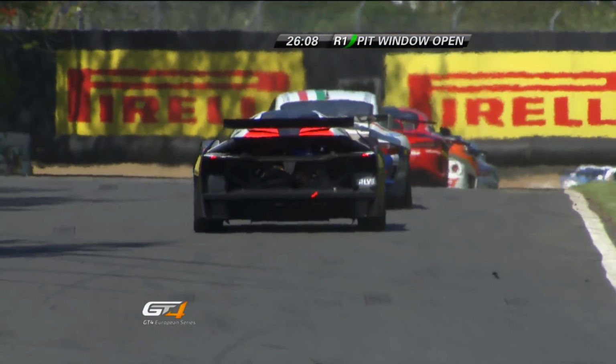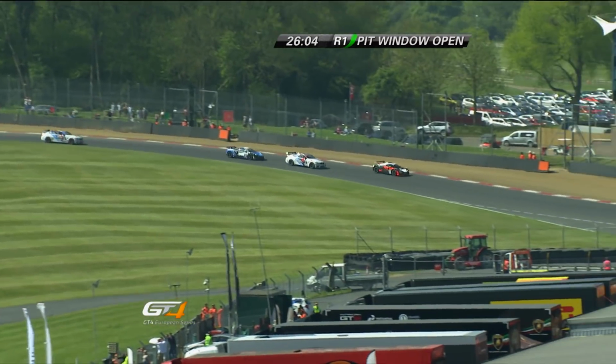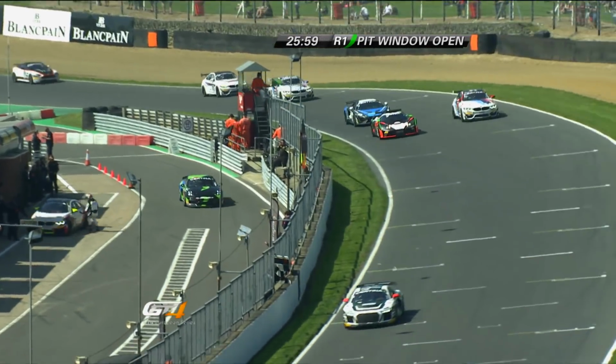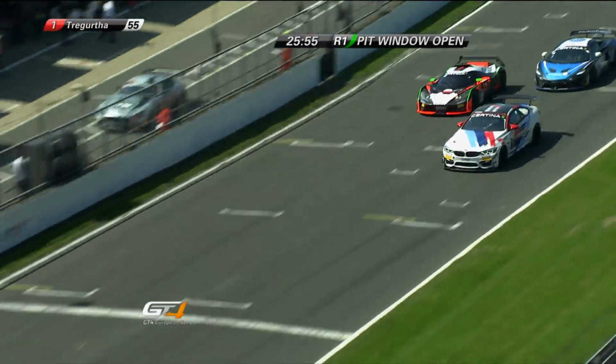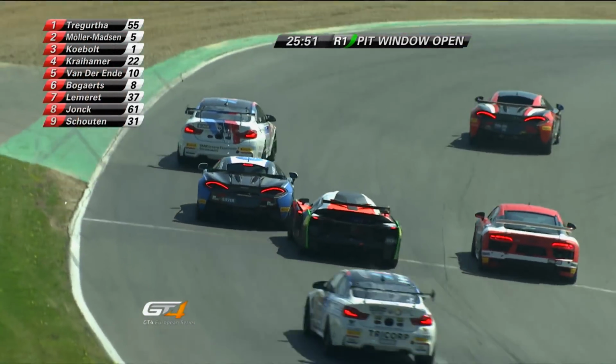Down towards Clearways they come. And there, van der Ende attacks Kubolt. Up towards the line, it is going to be the Ginetta leading the way, so Will Tregertha will come across the line as the race leader. There, round the outside up to third goes Max Kubolt. And for fourth now, Ricardo van der Ende goes through.